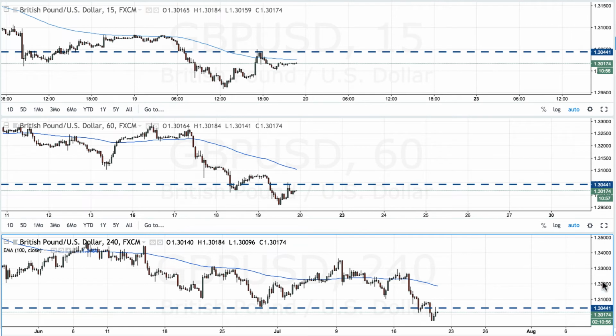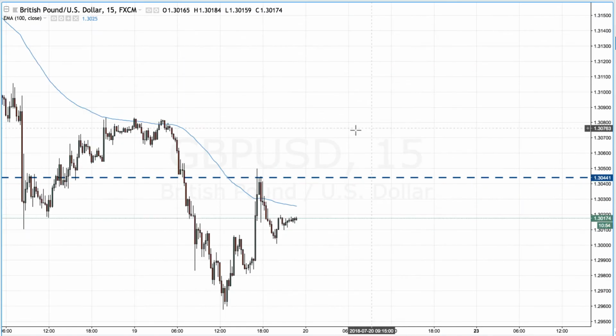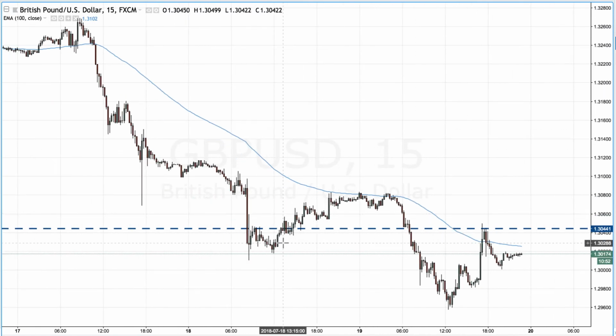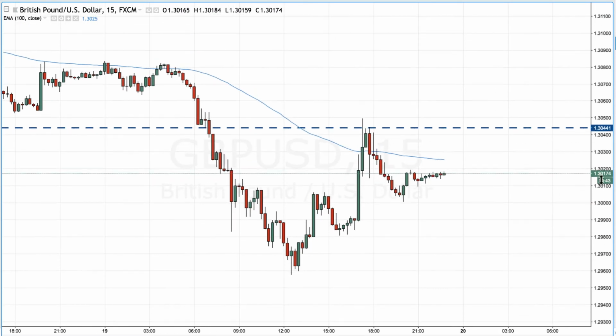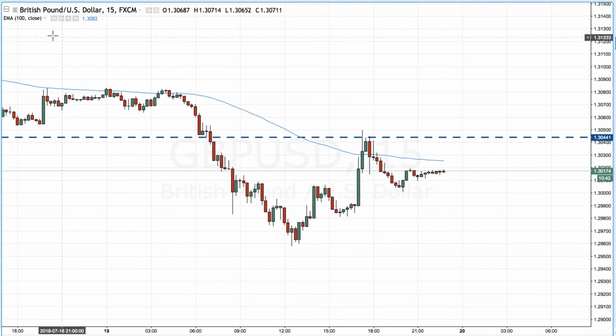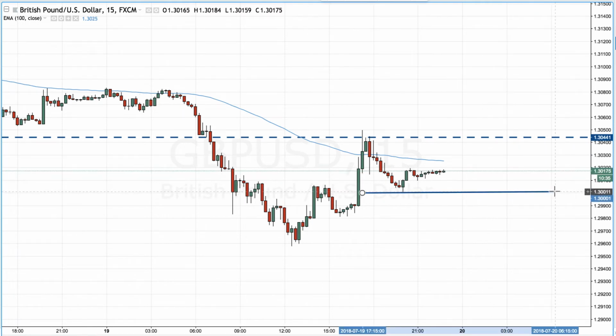But what we're now getting, and I'll jump over to the 15-minute chart, is the market reacting to this level. The previous level of support is now acting as resistance. The market is tracking along there. In terms of a trade opportunity, what I would like to see perhaps is a bit more consolidation along this line, so maybe develop some sort of a ledge in the market. The market tracking along this area, price action going up and down, but ultimately not really going anywhere.